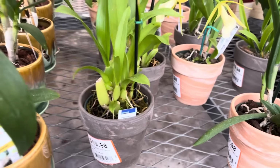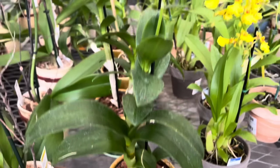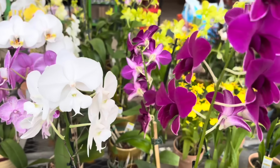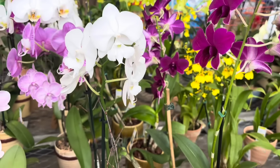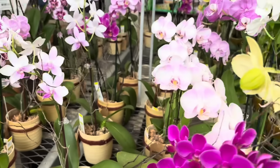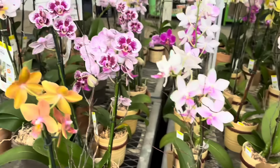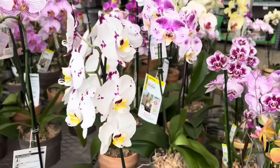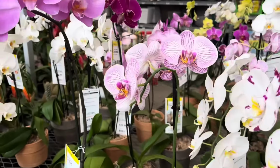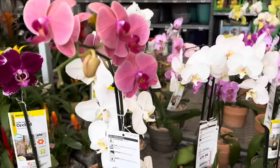So they have oncidiums, not a lot, maybe two or three varieties. They have dens, of course, and some of them are your regular dens, but what they do sometimes is they double pot them. So you'll see two dens in a basket for around $30, $34. If you're loving dens, the basket itself sometimes costs $12. So imagine, that's a great deal. Two dens in a basket.